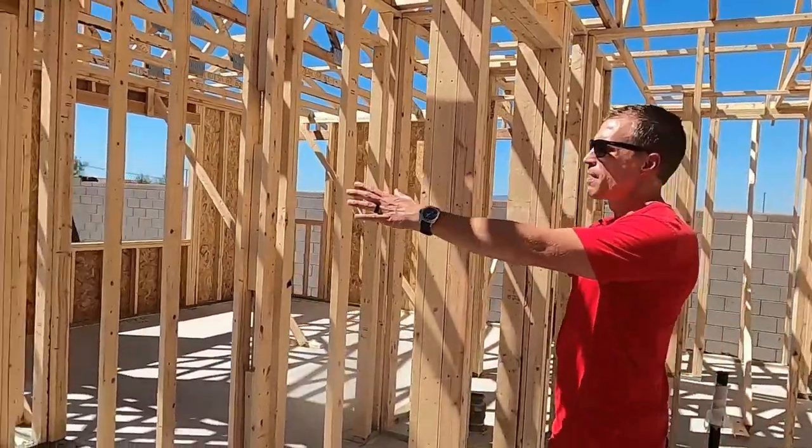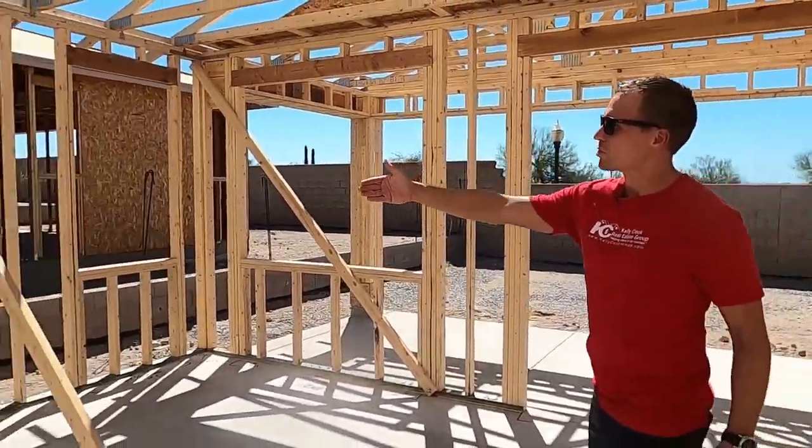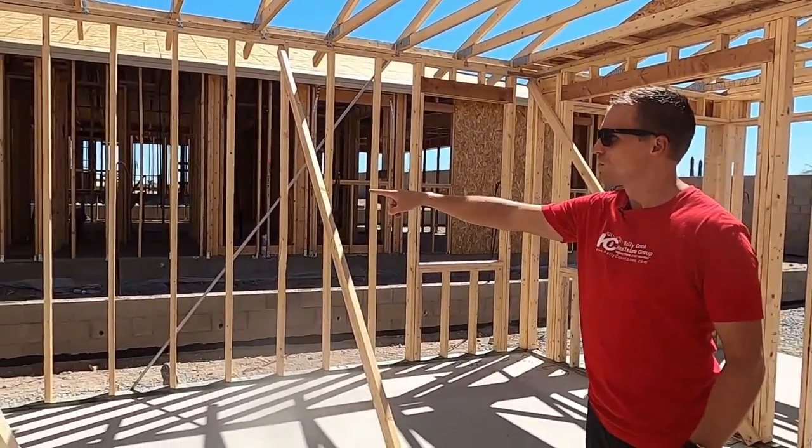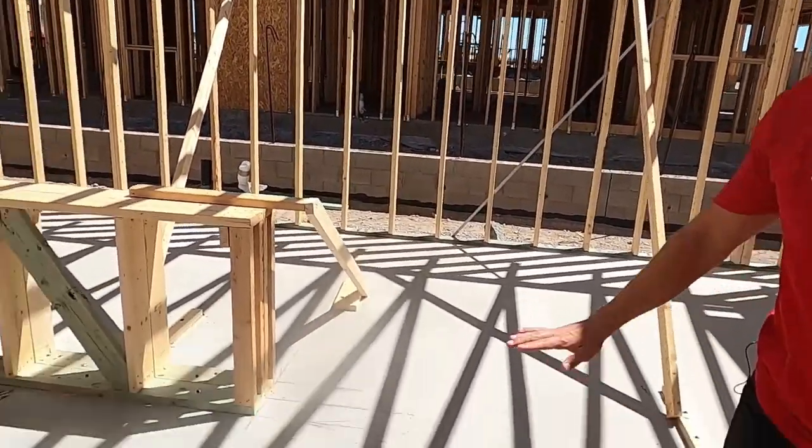And then you have the covered patio back here with your yard. You're going to have a block wall right there that goes all the way up about 6 feet. As you can see, the footings are poured. And they did a nice job in the slab. And look at this nice slab, no cracks. They did a really good job in the slab.